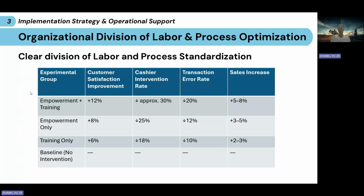Let me briefly introduce the diagram. For the experimental group, empowerment plus training, customer satisfaction improvement is about 12%, cashier intervention rate is approximately under 30%, transaction error rate is below 20%, and sales increase approximately from 5 to 8%.